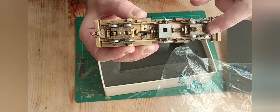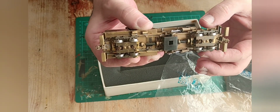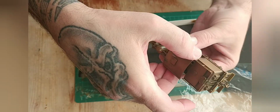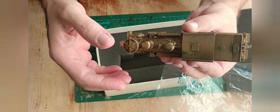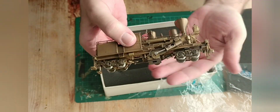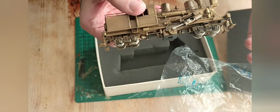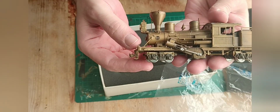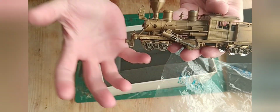So yeah, I'm going to give all this a little bit of grease and a little oil and get it running. I do eventually plan on painting this. I've been looking at how to paint brass locomotives, and it's by no means easy. But yeah, this is a stunning looking locomotive. I'll put some pictures up, and I'll do a little look at this without me handling it all the time like this. Although the brass detail on it just feels a lot firmer and more secure.